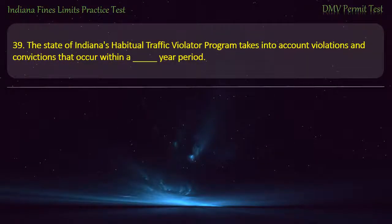Question 39. The state of Indiana's habitual traffic violator program takes into account violations and convictions that occur within a year period. 5, 7, 3, 10. Answer. 10.